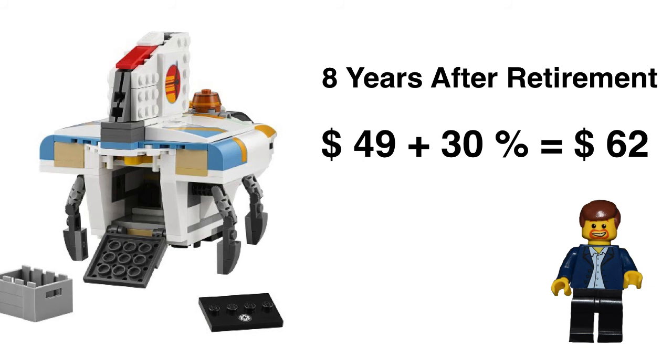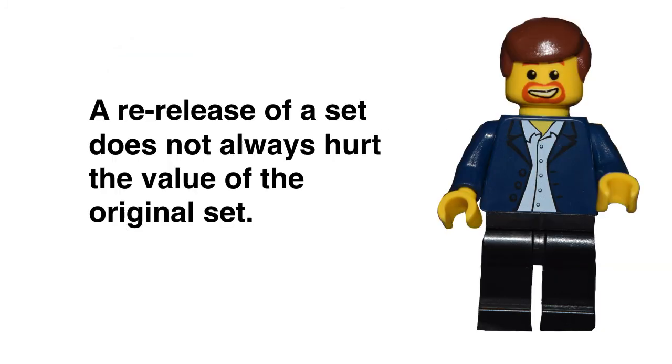So I think when I look at this math and I sort of analyze it in my head, I'm comfortable as a reseller thinking that this set is probably going to resell around $60 2 years after it retires, and I think it can grow to 70, 72 8 years out. So that just kind of explains what the anomaly was here, and it was interesting because the bottom line here is the bigger picture to focus on is that in this case, a re-release of a set did not really hurt the value of the original set.